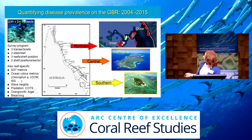We've been surveying the disease in 20 by 2 meter transects, and now have surveyed well over 1 million corals. And 3 transects per site, 2 sites per reef, 3 reefs per shelf location, and 3 shelf locations per sector.